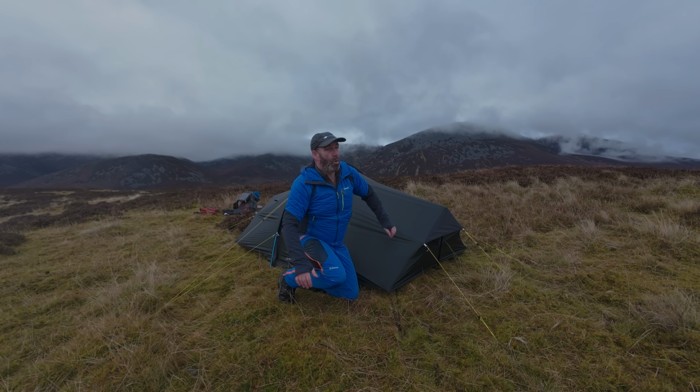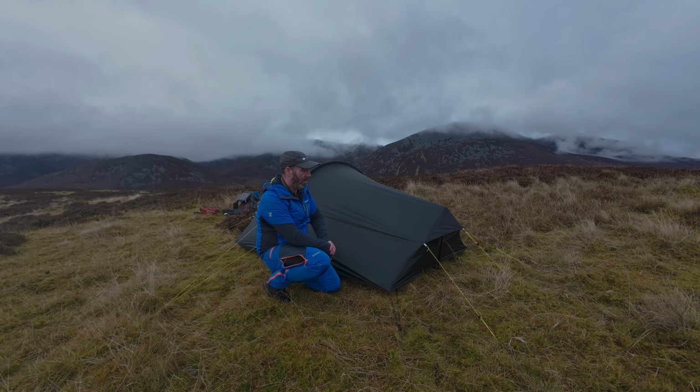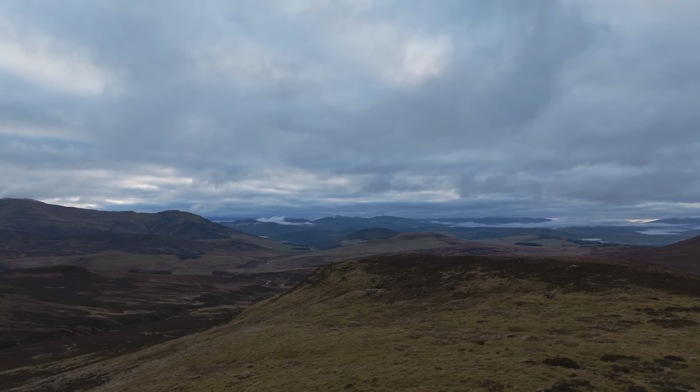But it's home for tonight, and like last time I used it, it was fantastic, really warm. It was pretty good on condensation as well. At the end of the day, any tent will get condensation, especially this time of year with the wet ground. It's just a case of how well it deals with it.